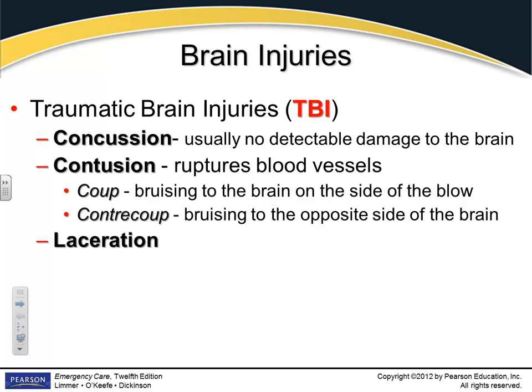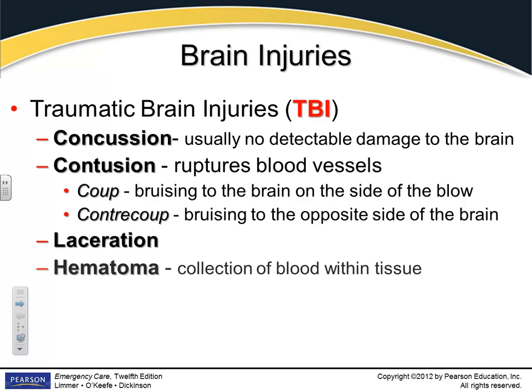Yep, broken pieces or fragments of the skull. If the skull is broken, if we have an open head injury, we may have laceration to the brain. We may also develop a hematoma in the brain, which is where you have bleeding that forms in pools, just like a hematoma in any other part of your body. So you've got a collection of blood within the tissue.